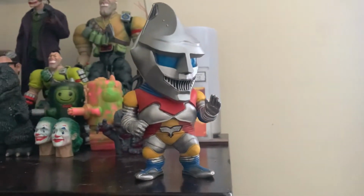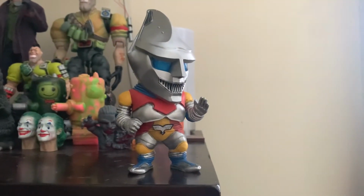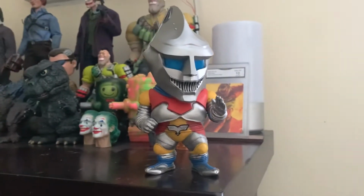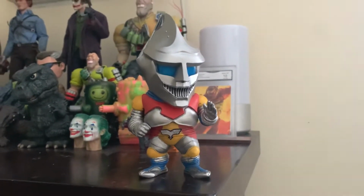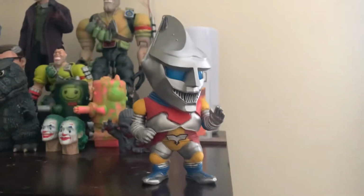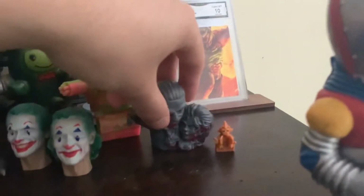He's really fun to shoot and edit with, so I'm gonna take him back to my apartment for a little bit and do some photography with him and my Death-for-Real Mechagodzilla 74, because I've wanted to put these guys side by side for ages, because they both sort of have karate type poses, and I think they're gonna look really cool together.